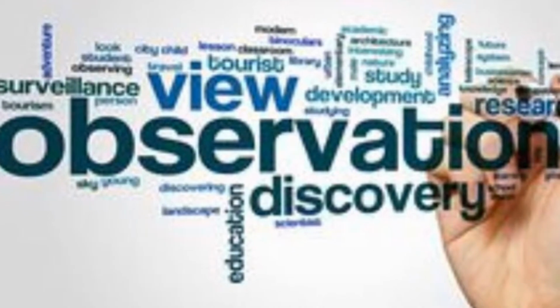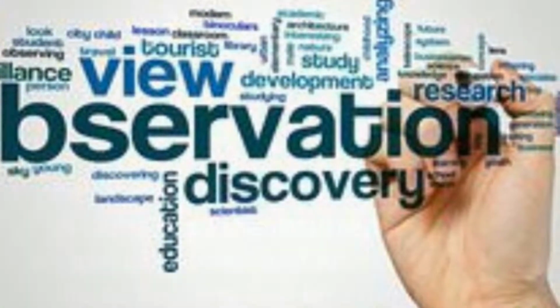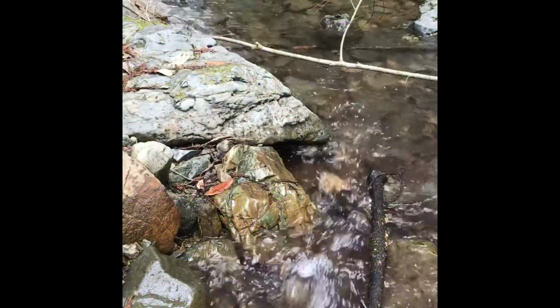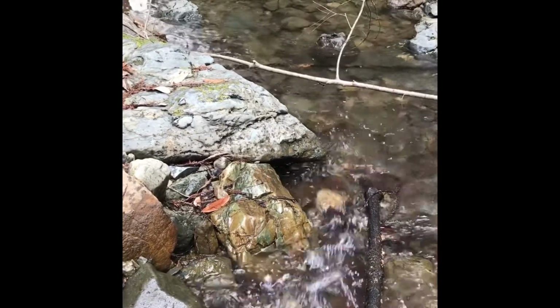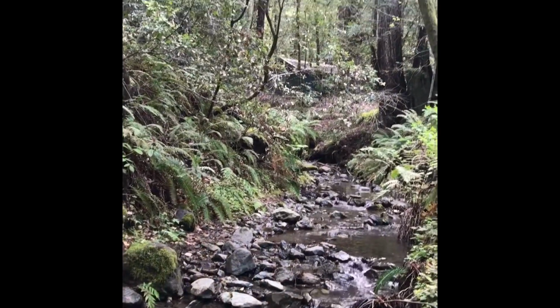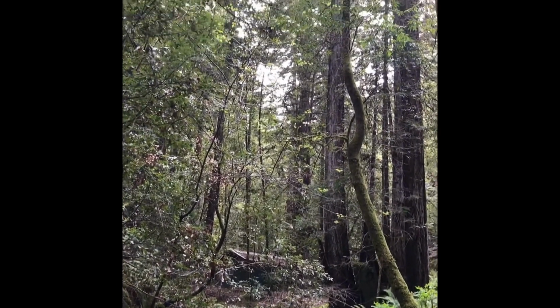Today, what I'm going to introduce to you is the scientific study called phenology. Phenology is basically the study of seasonal changes and how living things respond to them. Phenologists look at the regional weather and climate in the light of when plants and animals are transitioning from one seasonal operation to another. For example, when do the maple trees flower? When do they grow out their leaves? What in their environment is causing that change?